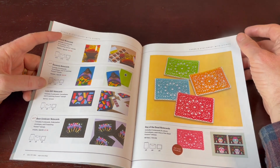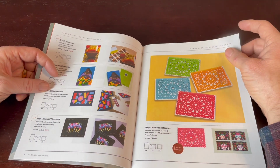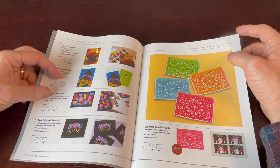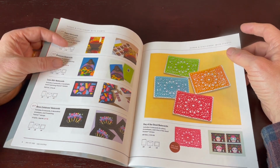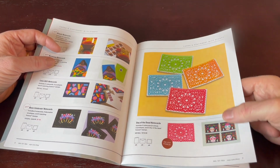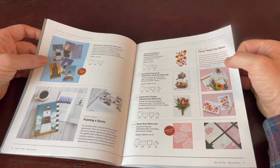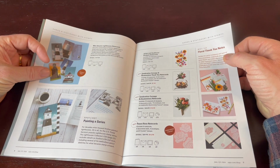Diwali note cards, Kwanzaa, Love 2021. They always have a love. They typically will have a love stamp for each year. That'll be a different design. There's a neon Celebrate note cards. And then we've seen these from the other catalog, the Day of the Dead note cards with these stamps. So I didn't know the post office had all these cards and stationery stuff. I thought they mostly just had stamps, but looks like they have quite a few things.